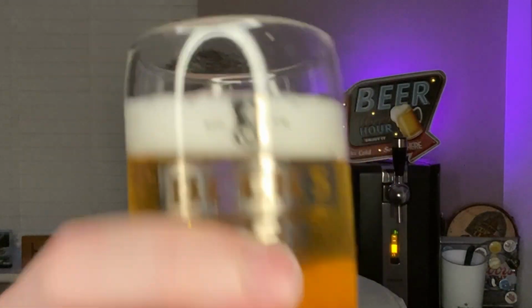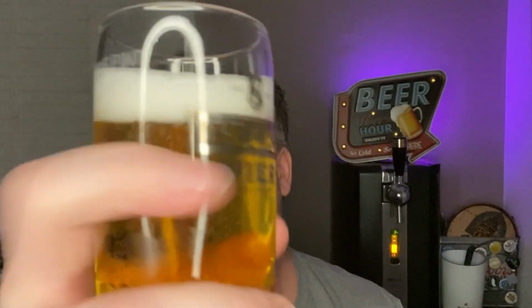Not much smell on this one. This is one from the perfect draft. Now the perfect draft and bottle. The bottle has got a little bit more of a smell. Now remember guys, anything that goes in a bottle is brewed so it can sit on a shelf in a supermarket for a few weeks or however long it is.